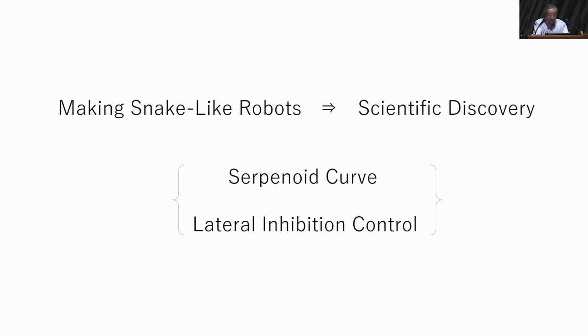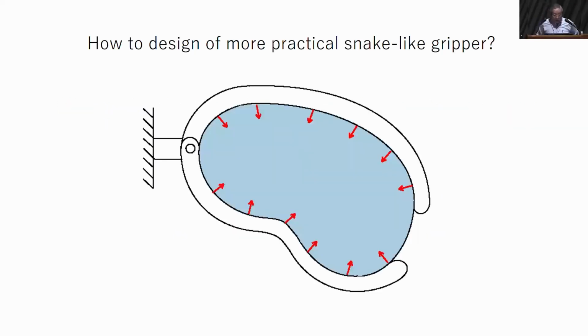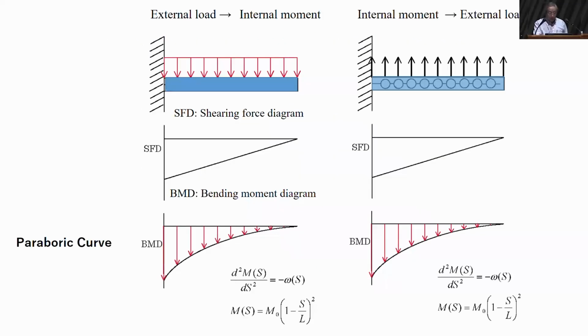One is the serpenoid curve. This curve is very ubiquitous, not only for animal locomotion, but also for river flow. And lateral inhibition is another thing. And I also want to make a more practical snake-like robot which can grasp the object softly.